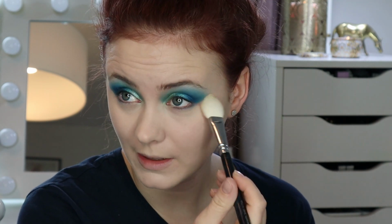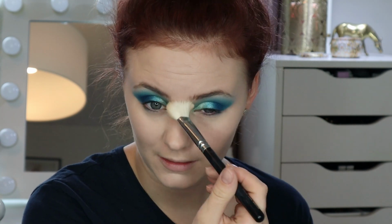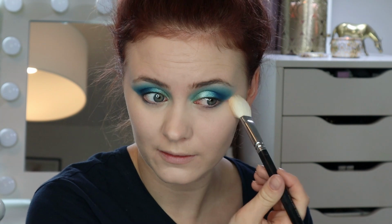It does set under my eyes. I feel like it darkened my concealer a little bit, so I might not use this under my eyes.